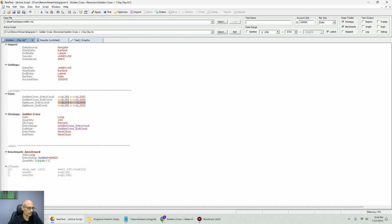So the dip buyer entry rule says that the close needs to be below the close 1 day ago. And to exit, the close has to be greater than the close 1 day ago.